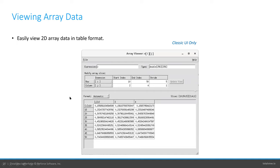And also, if you want to look at an array in a 2D table format, again, in the classic user interface, we have this array viewer, and you're able to select any two dimensions, the I and the J column here. So if you have a three or a four dimensional array, for example, you can specify any two dimensions. TotalView will allow you to choose the start index, the end index, and optionally a stride pattern as well. So if you only want to see every, say, second or third element in the array. And the array viewer is scrollable as well. So you can scroll vertically and horizontally. Again, if you want to use this array viewer, you'll need to use the classic user interface at the moment.